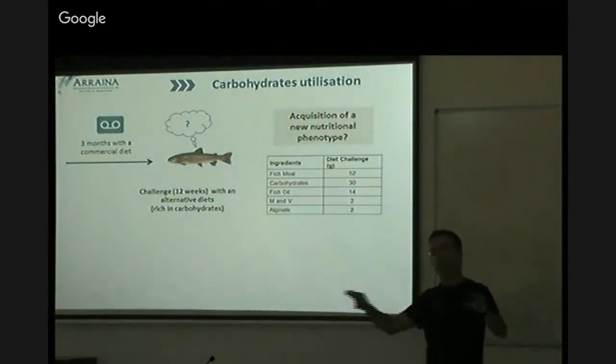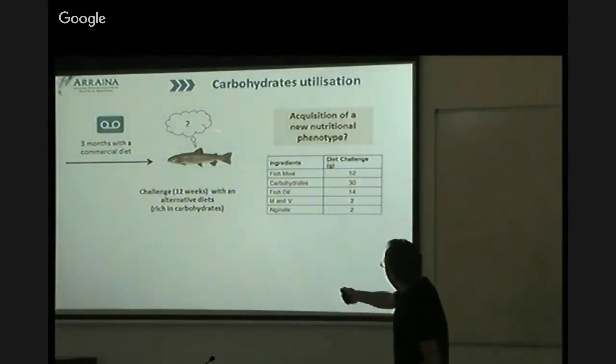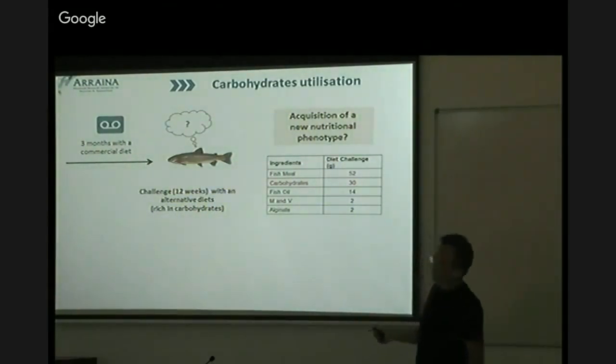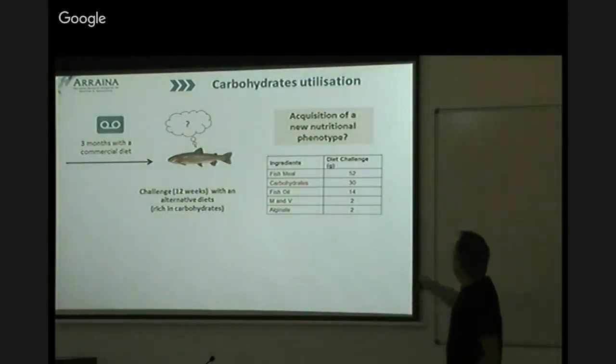So after, we fed the fish during 3 months with a controlled diet, the same diet for all the fish. And after 3 months, we challenged the fish during 12 weeks with an alternative diet, rich in carbohydrate. This is this one. Not very rich, but rich. 30% is a high level for trout. And so we wanted to see if there is or not a programming for this fish. So you have to be careful. All the fish now are fed with the same diet all the time.